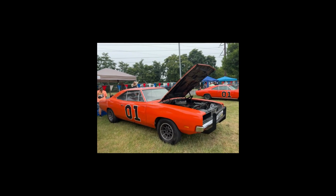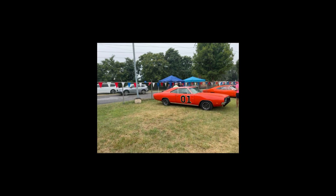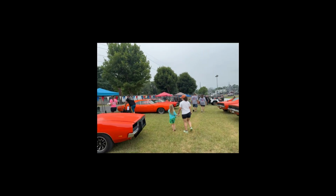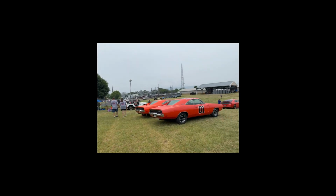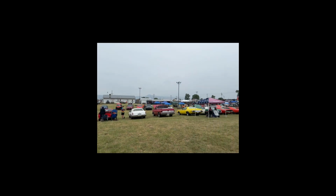Each car was built different in their own way, some with black interiors, some with tan. Can you spot which car is ours? Even though it's quite obvious because we have the naked general, that bright orange paint job still held its own.